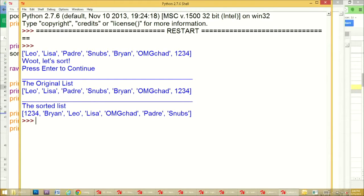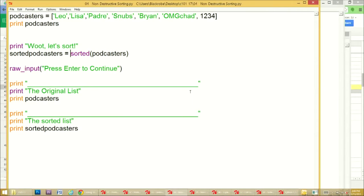So I can see the differences. So first you have print podcasters, and then you have print sorted podcasters. Very easy, right? So the first time it prints the podcasters, the original list, and then the second time it prints sorted podcasters, that new variable that you made.